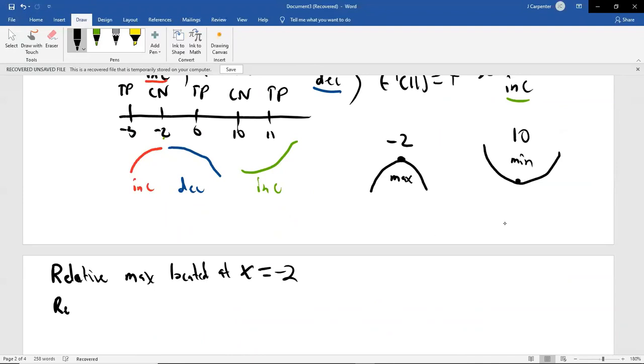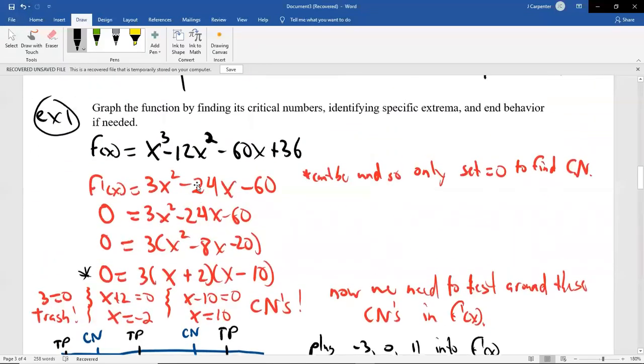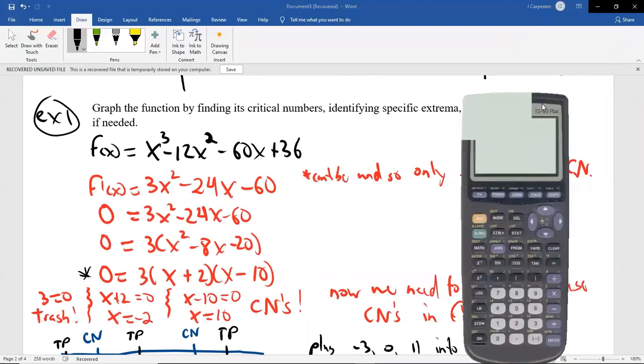And we have a relative min located at x equals 10. We don't know the heights though. What are the heights? We need f of x. The function tells us the actual heights. So if we go back to the original function, x cubed minus 12x squared minus 60x plus 36, let's just pull out a graphing calculator for the sake of time.